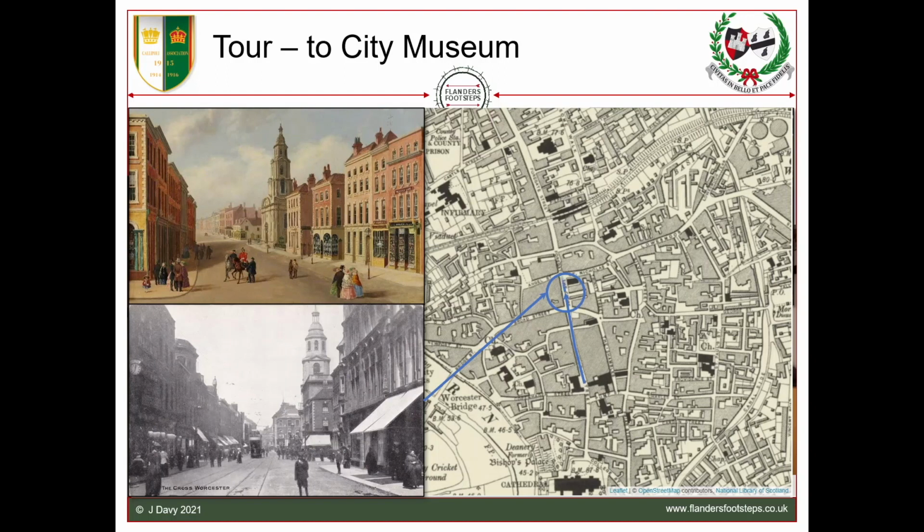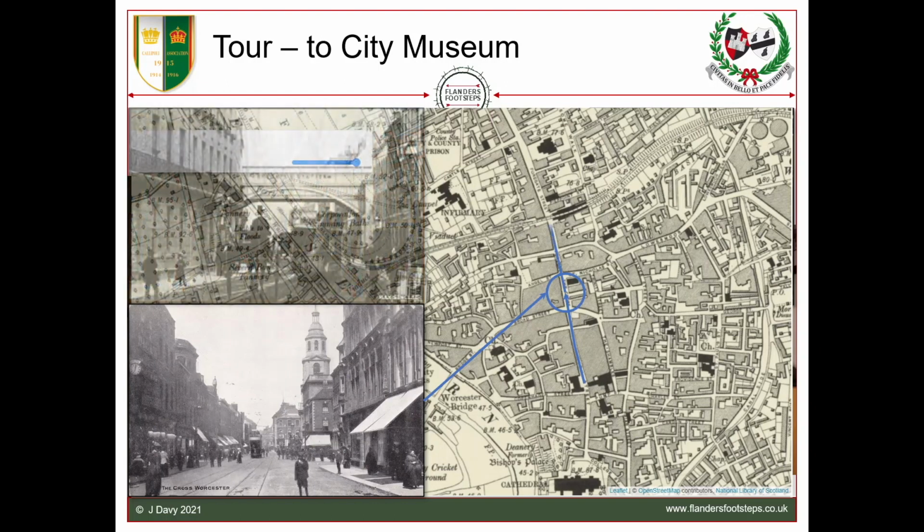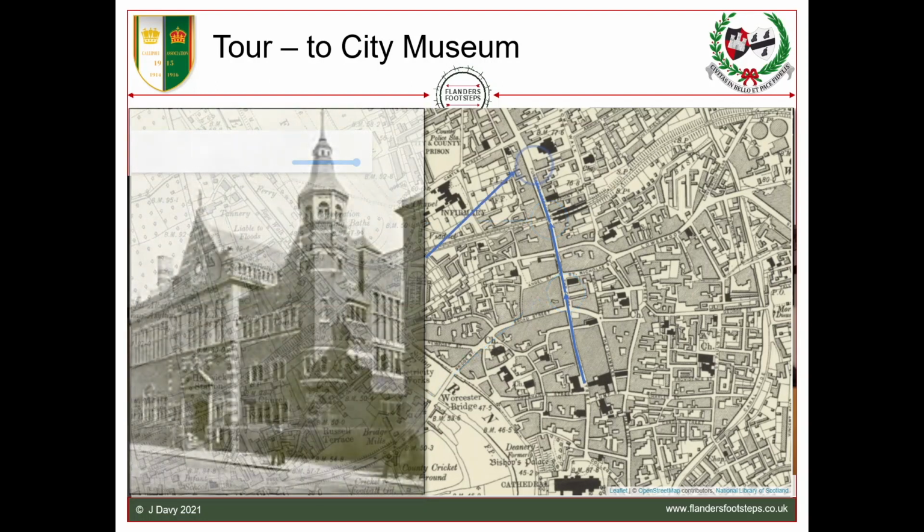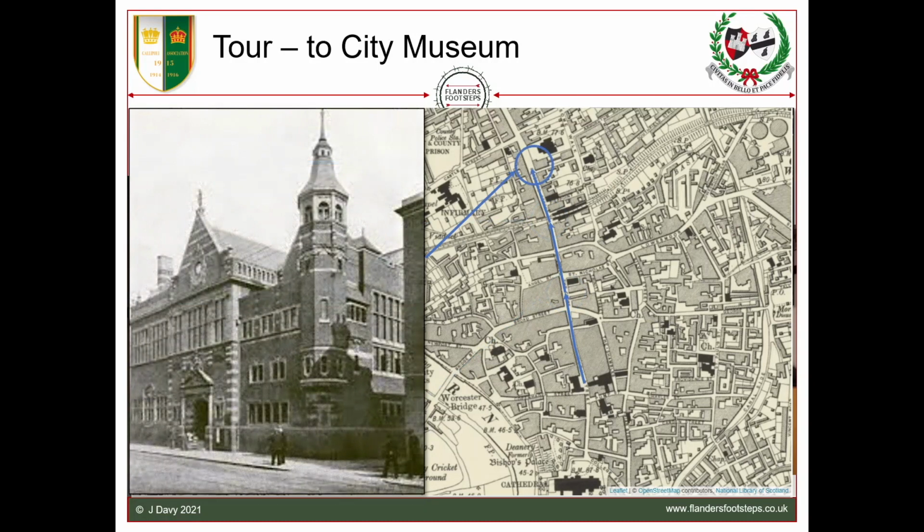Carry on north, the Cross becomes Foregate Street, another of Worcester's main shopping streets. In 1860, Foregate Street station was built here, with a viaduct spanning the road. We're going to pass underneath the viaduct, and just to the north, we'll stop outside a large Victorian building. We're now going to backtrack and see what this journey looks like today.